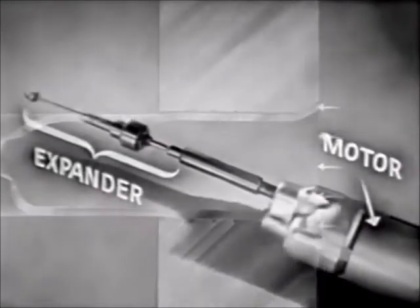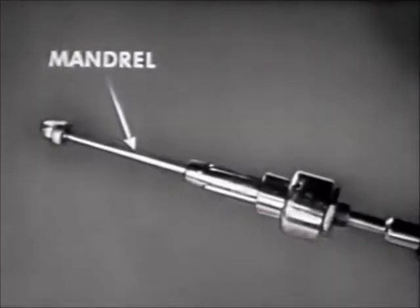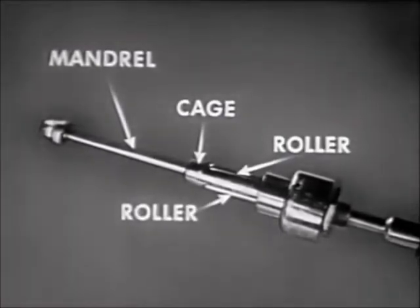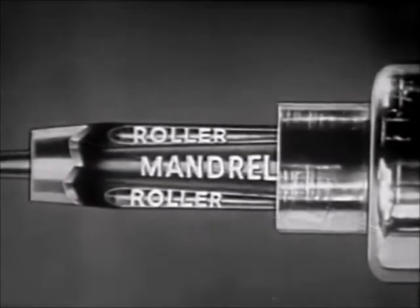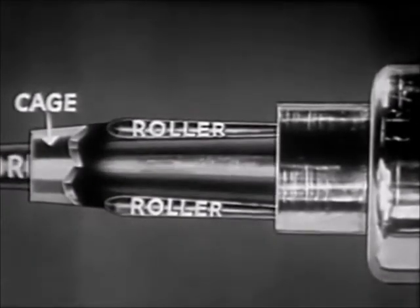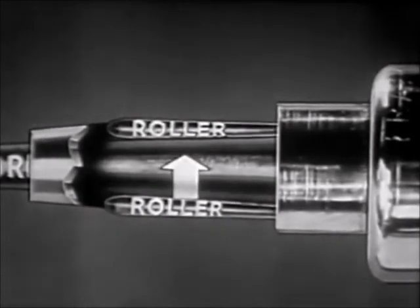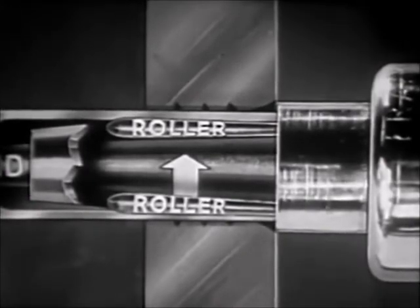First, the tube expander with electric drive motor. The motor rotates a tapered mandrel, which passes through a cage with 3 rollers in equally spaced slots, and through a stop collar. The basic operating principle is shown in this simple model. When you push the mandrel through the cage in this direction, it acts as a wedge, forcing the rollers apart. At the same time, mandrel rotation causes the rollers to travel around the inner tube surface to make the expanded joint.